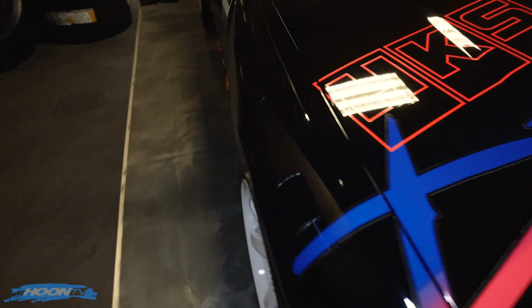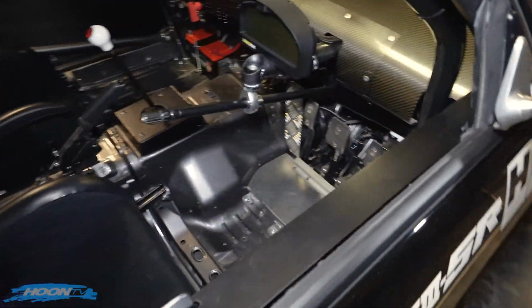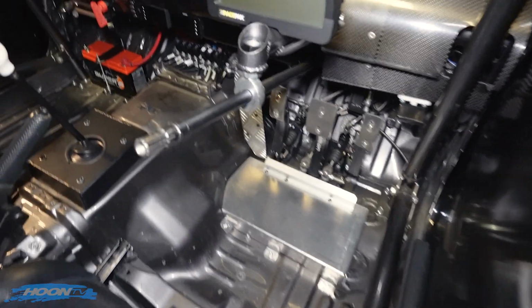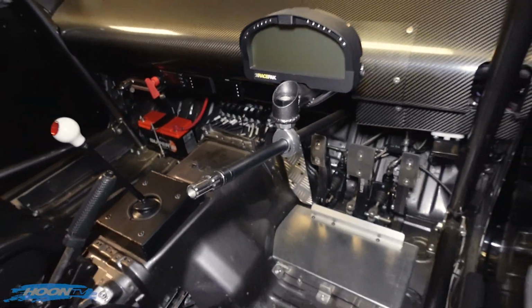Once I started to turn the car on, that lap timer showed 31 laps and all the lap times that they had done at Tsukuba that day. Well, let's open the door and talk real quick about, did they do anything special on the interior or anything?